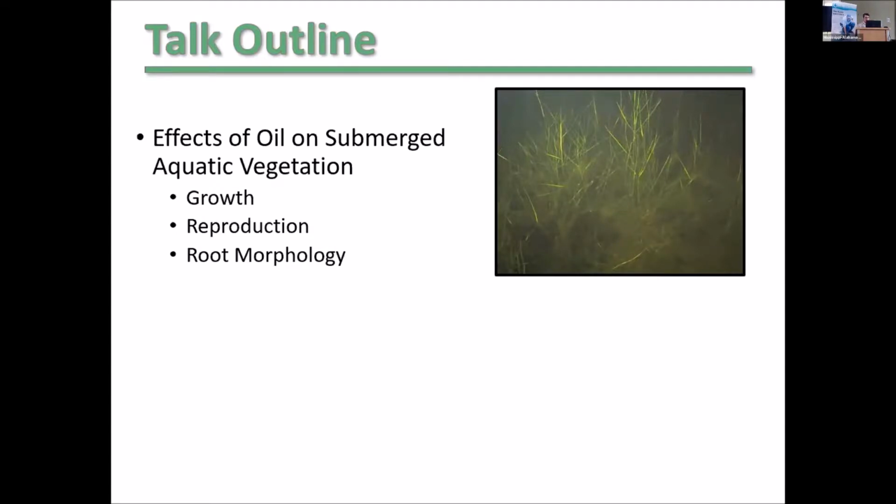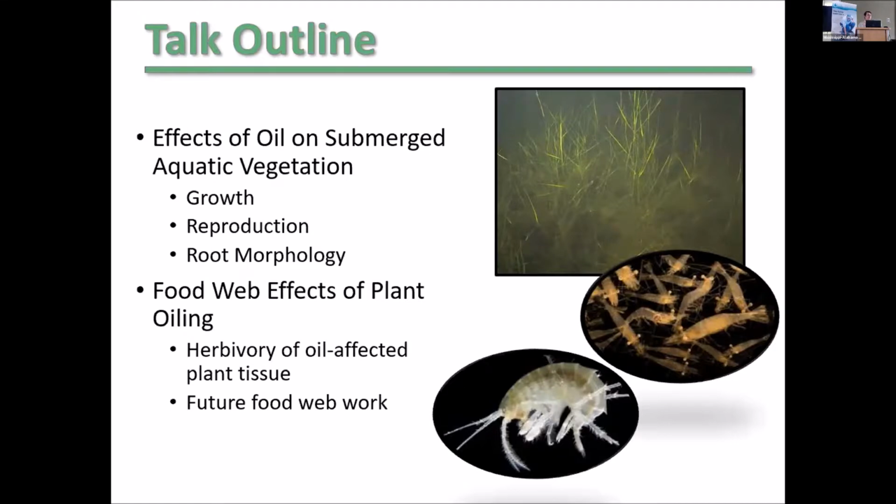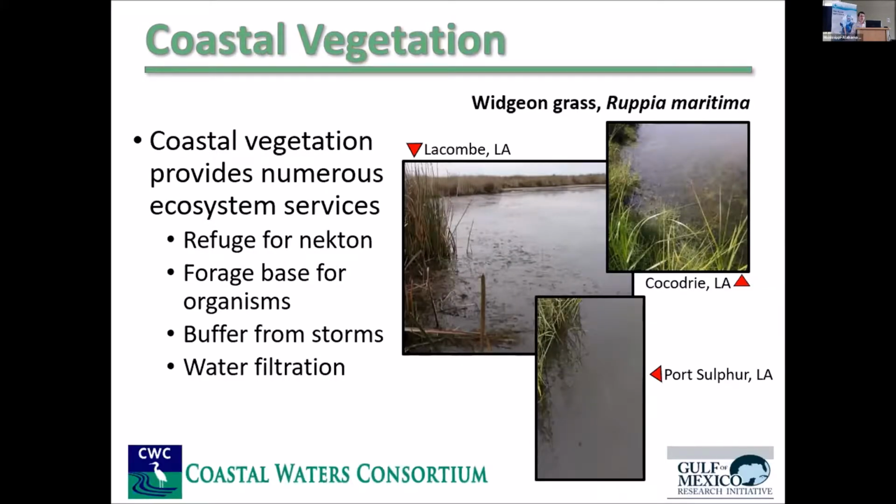So anyways, I'll start out by talking about how oil may have impacted submerged aquatic vegetation. In this case, we're going to be talking about Ruppia maritima, which is the most abundant submerged vegetation across the northern Gulf. We'll talk about growth, reproduction, root morphology. And I'll switch gears ever so slightly and talk about what sort of food web impacts this oiling could have on some of the herbivores like grass shrimp and amphipods, things that are really important fish foods. And I'll tell you a little bit about some of the food web work that we've been working on. All right, so starting at the base of the food web with plants.